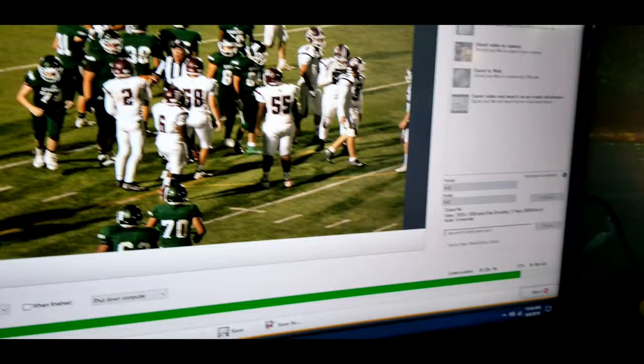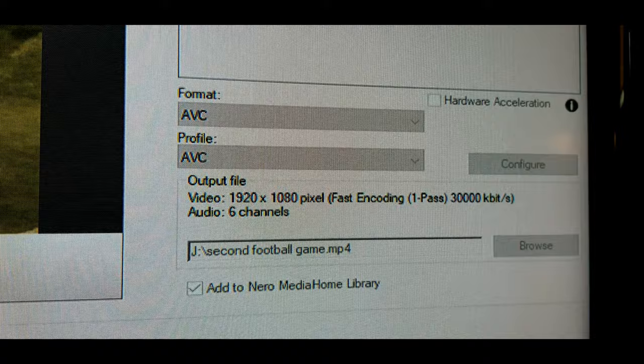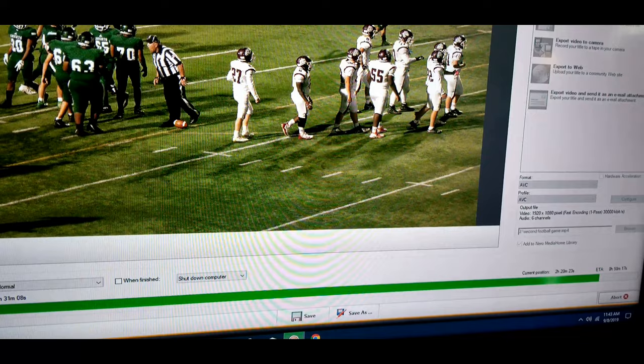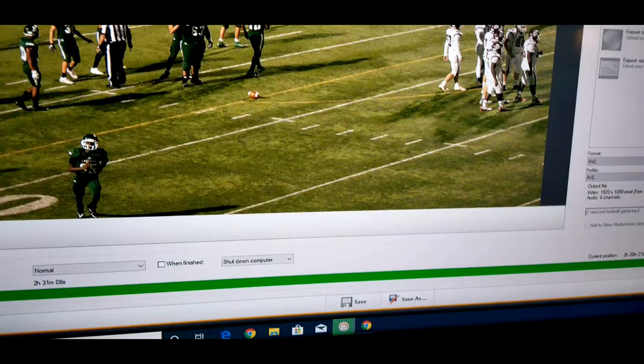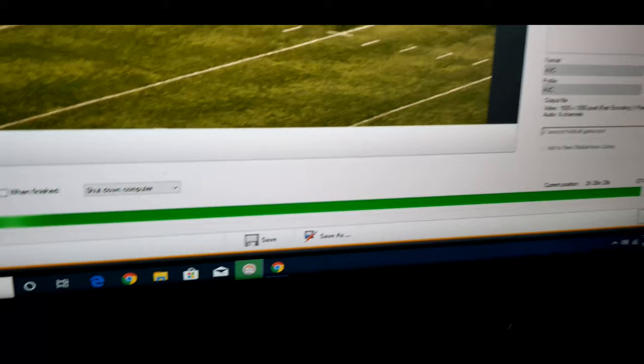Maximum picture quality, 1920x1080 pixels with 30,000 kbits per second. Audio Proto 6 channels. Yep, if this was any higher than HD, which is 1080 pixels, we can go higher than this for the quality, 4K quality. This would take very, very long. And the pass as well. If that was a 2-pass, it would take longer than this. That's your other disadvantage. Time. It's what kills.